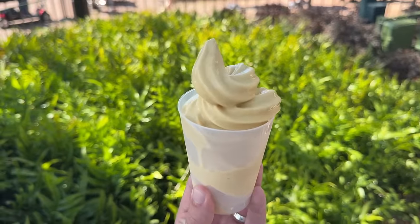Now, new to this World Showcase this year, there's the peanut butter soft serve and the grape jelly soft serve. Now, I did have them individually. I am not a huge fan of peanut butter. Everybody knows that. Everybody hates it about me. Even my own father-in-law. But it's fine. I just don't love peanut butter. It is what it is.